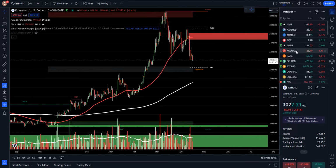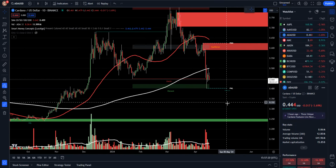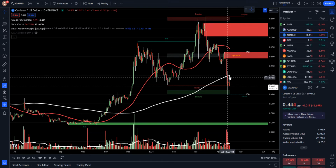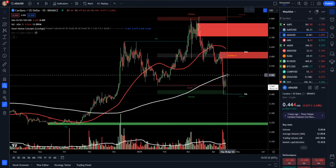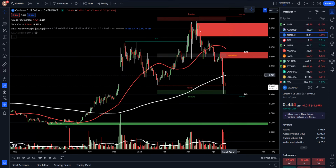Next one we're going to get into, guys, is Cardano. For Cardano, just a massive dump here in the altcoins, guys. It's been a brutal one here for many altcoins. So right now we are trading below our 200-day moving average. So that's the main thing that we need to get over top of, guys. And that's why we typically don't like to lose these things, because now that's overhead resistance for us as opposed to being support. And we have to work and have buying pressure to get back up over top of that.